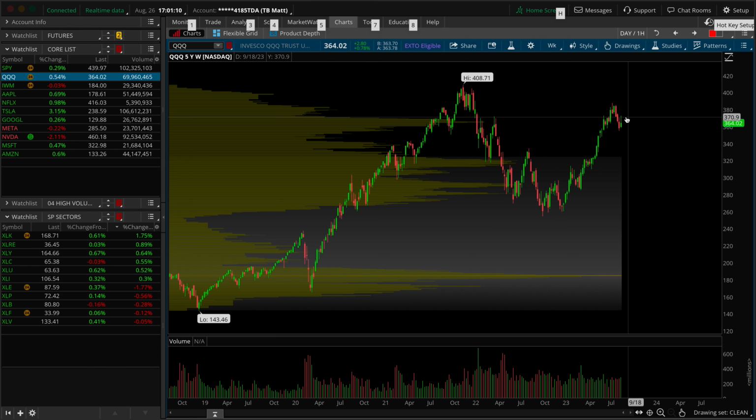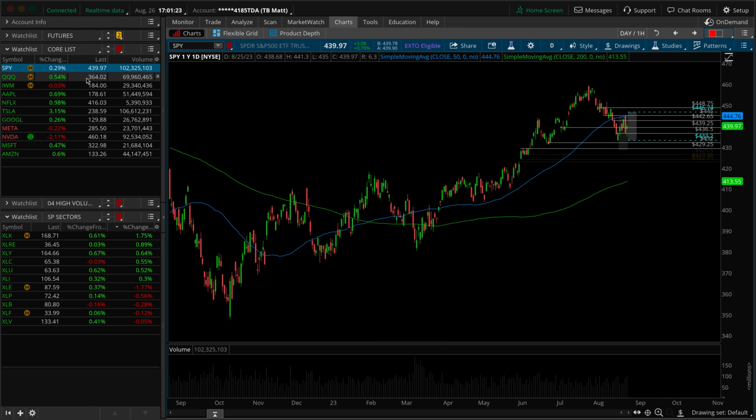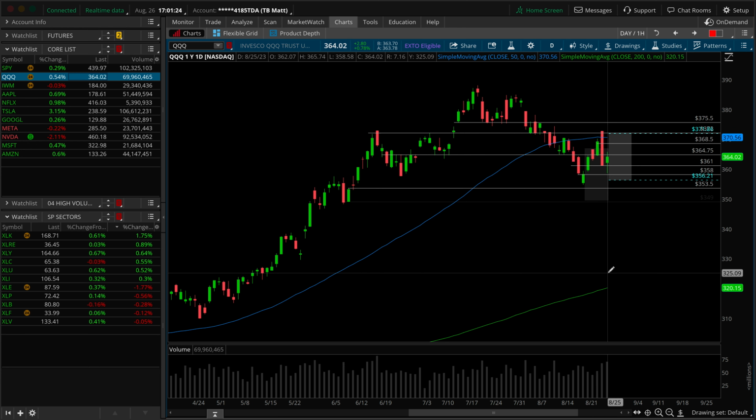Over 372, the top of that little micro balance range in there, and we're going back to the head of the possible head and shoulders pattern here, right? That would be here, closer to 385. We'll see that on the daily time frame chart now because that's where we're headed. Let's take a look at the QQQ daily time frame chart.